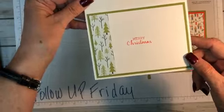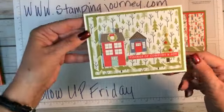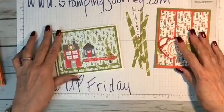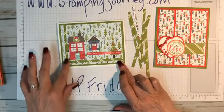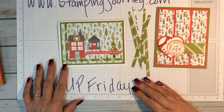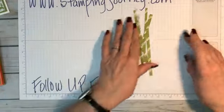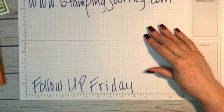And then I put another piece of the designer paper in the inside and just said Merry Christmas. So, ta-da, I built a little town. So that's something you can do. So here we go. Initial card. Big mistake. Save it and use it. So I thought that looked kind of neat to frame that in. So, ta-da.